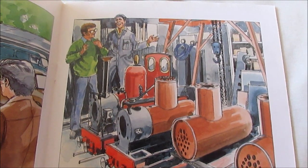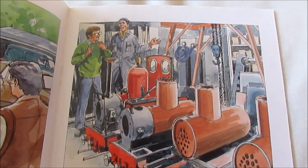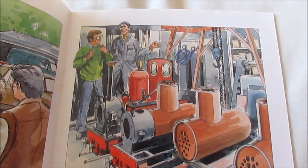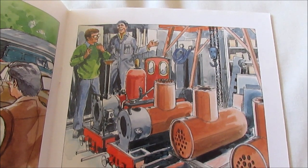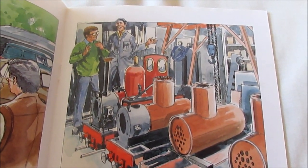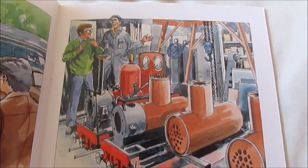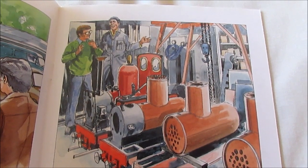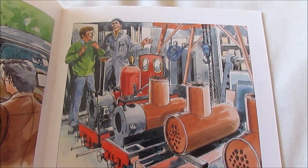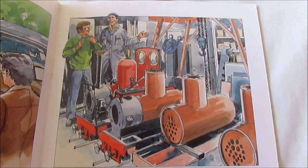Tinkerbell was very tired after her years of hard work and many of her parts were worn out, so Jim decided to send her away to be repaired. He often went to see Tinkerbell in the workshop where she was being mended, together with lots of other engines. Jim was so pleased with her that he bought her younger brother Talos as well. Now Jim had 2 engines, enough to start his very own railway.